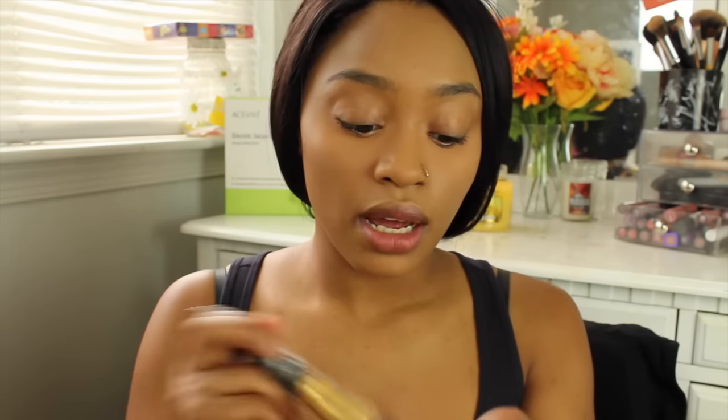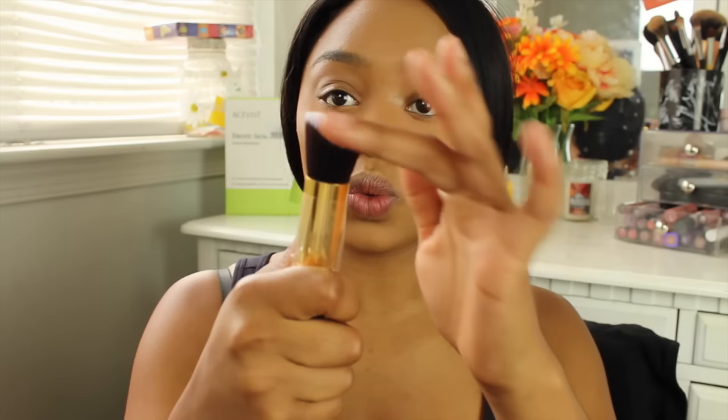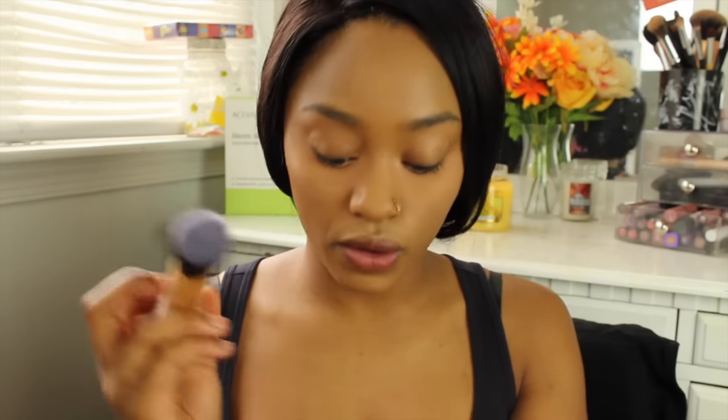This one's really nice. It's like a dome one. It's like the Real Techniques one, but I like this one better, believe it or not. And you get a flat angled one, which is really nice. I haven't used this yet, but it feels really nice. You get this one that I've obviously used a lot. It's a pointed foundation one. Love it! And just a bunch more.